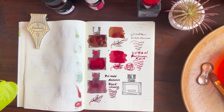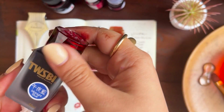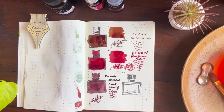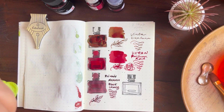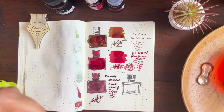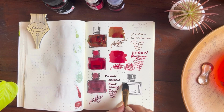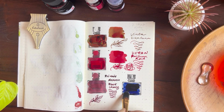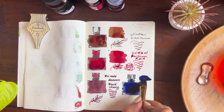And for the last but not the least, a freebie bottle from TWSBI. This is what I got together with the rose gold Kelp Tea golden horse pen. So not bad for a free one. It's 18 ml, and I can use this again for blue if I want, for my journals.